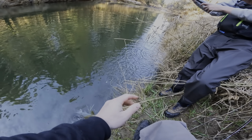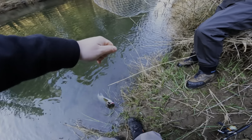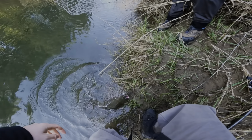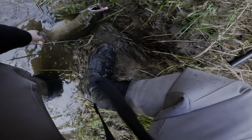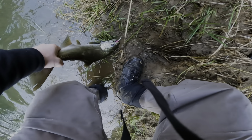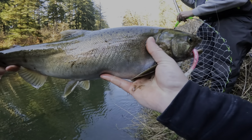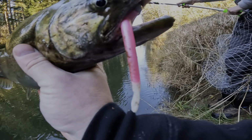Okay guys, well, my GoPro was dead. I put a new battery in it. I caught a coho and it's, what is the date? It's like end of January? January 28th, 29th. Yeah, it's January 29th and I caught a chrome hen coho on a pink worm.